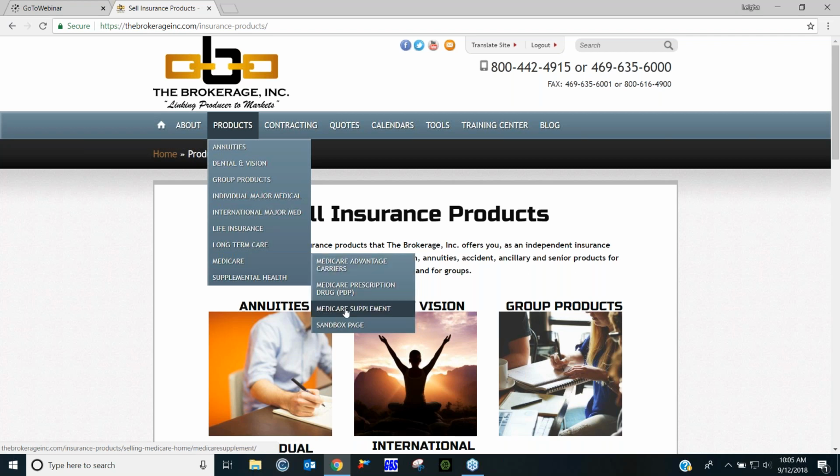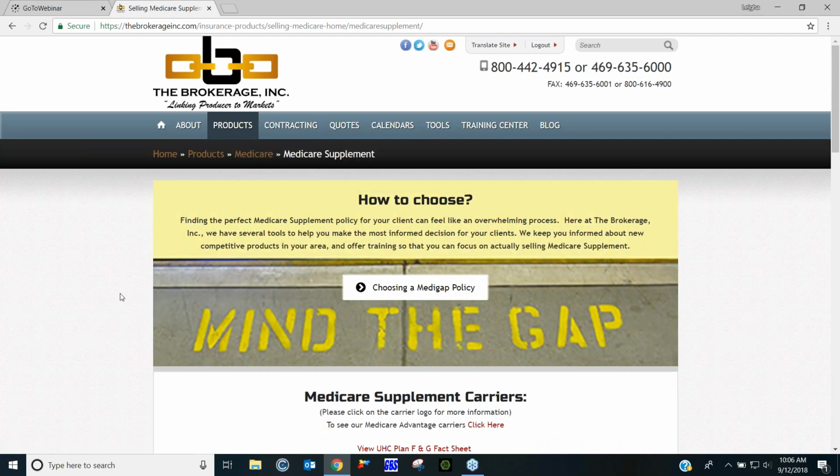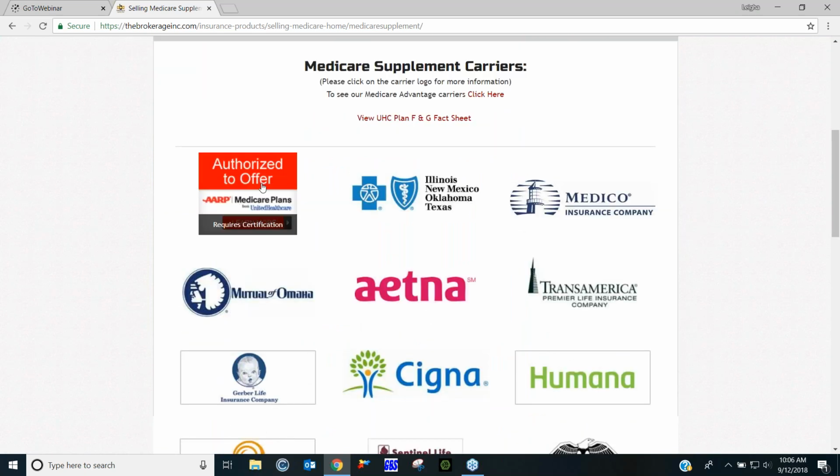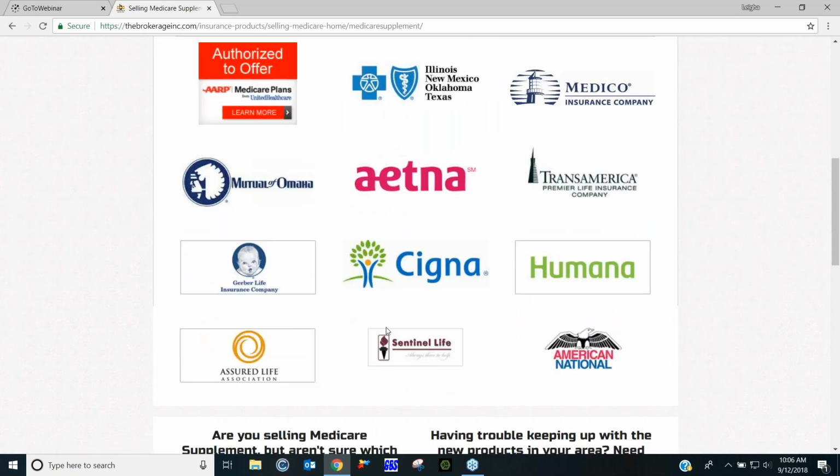So we're going to look at the Medicare Supplement tab. That's my favorite one. And it's going to bring up all of the carriers that we represent for Medicare Supplement. So you can see AARP, Blue Cross, Medico, Mutual of Omaha, Aetna, Transamerica, Gerber Life, Cigna, Humana, American National, Sentinel Life, and Assured Life.